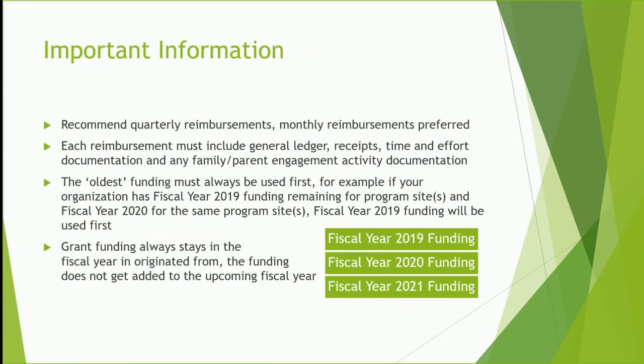Now, we mention this a lot with the funding. We say you need to use your old money first. Right now we're in fiscal year 2020, that's the state fiscal year, July 1 to June 30th. So if you're in fiscal year 2020 with your spending, but you have remaining fiscal year 2019 funding that you hadn't spent down, it's carryover, and we're always going to say you need to use the oldest money first. That's very important, as long as it's the same program sites. Many of the organizations we work with might have funding for different program sites, and we understand that, but if you have fiscal year 2019 money remaining and new fiscal year 2020 funding for the same program sites, you use your oldest money first, unless there's a specific circumstance, and then we would want you to get a hold of us. Right, Tammy? Yes. So keep that in mind when we say old money first. That's what we're talking about.